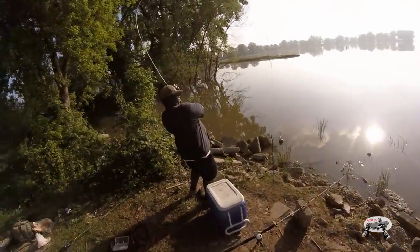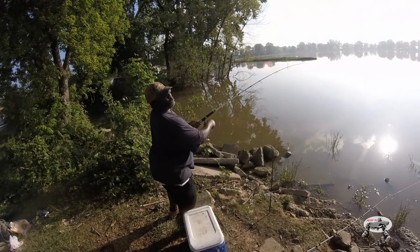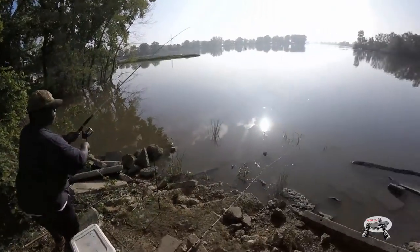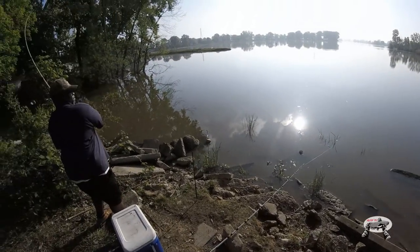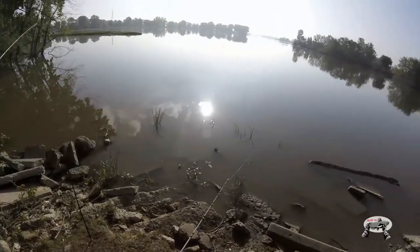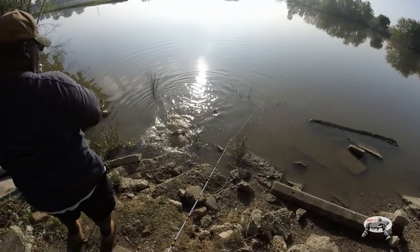All right, look at Maya with a fish. What were you using? Worm on the top, fresh shad on the bottom. All right, we're gonna see exactly what he bit on. We're gonna see exactly what Maya caught. Hopefully it's a good old channel cat. They fight so strange out here. Bit the shad. There you go.